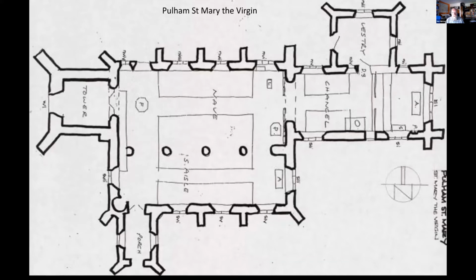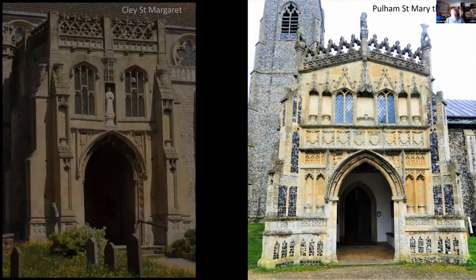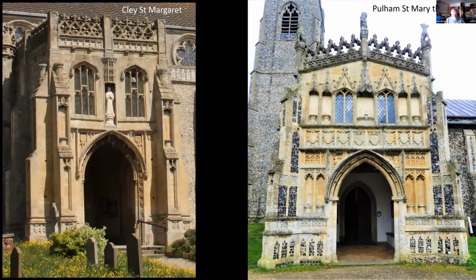The church had a single south aisle, and as we will see, there have been other works to its floor plan, in addition to the aisle being added. The porch is late 15th century, described by Pevsner as the best in Norfolk, but possibly not as grand as the one at Cley next to the sea. Cley being a very rich port and presumably could support a more elaborate set of stonework.